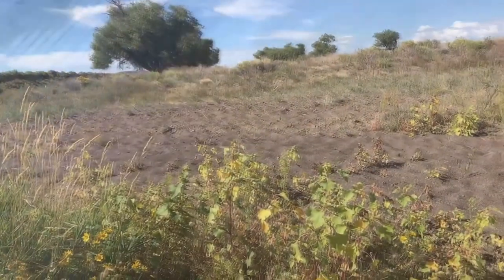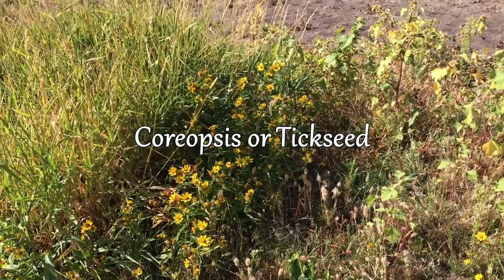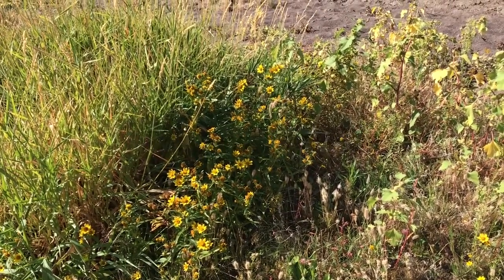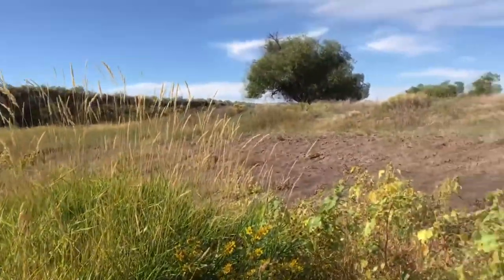Let me turn it around so you can see the dirty foot. Bees. Yeah, they're buzzing right around on those yellow flowers. Honeybees. Are they really? Yeah, they're European honeybees. I saw a bee over there that's more red and a different looking kind of bee, but that's a European honeybee right there.